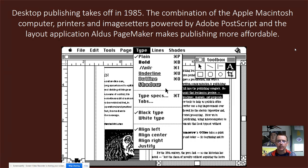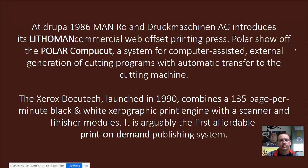As they started using it, they would go to the printing companies, and the printing companies were forced to jump on board, and hence the Apple Macintosh computers were born and revolutionized the way we did printing. In '86, Man Roland introduced the Lithoman commercial web offset presses. Polar shows a new cutter system, which is now owned by Heidelberg. A lot of different things start to really change in the 80s and 90s, and we see a boom in all kinds of things.